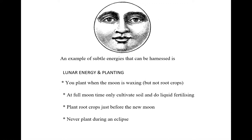An example of subtle energies that can be harnessed is lunar energy and planting. You plant when the moon is waxing, but not root crops. At full moon time, only cultivate soil and do liquid fertilizing. Plant root crops just before the new moon, and never plant during an eclipse.